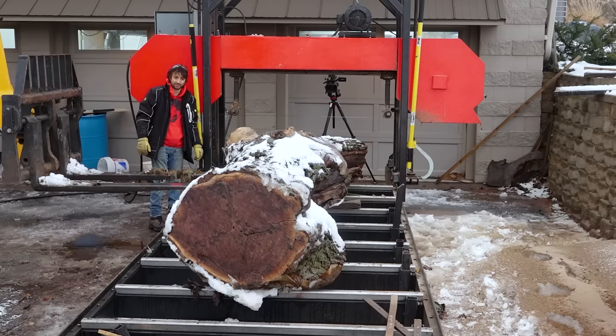You can see, though, we got the split that goes right through the center of the tree, and we have the split that radiates out this way. So this board actually has a split through its thickness. But the one on the other side here is perfectly fine through the whole thickness. So presumably, this will still be a fully intact piece that can be used separately.